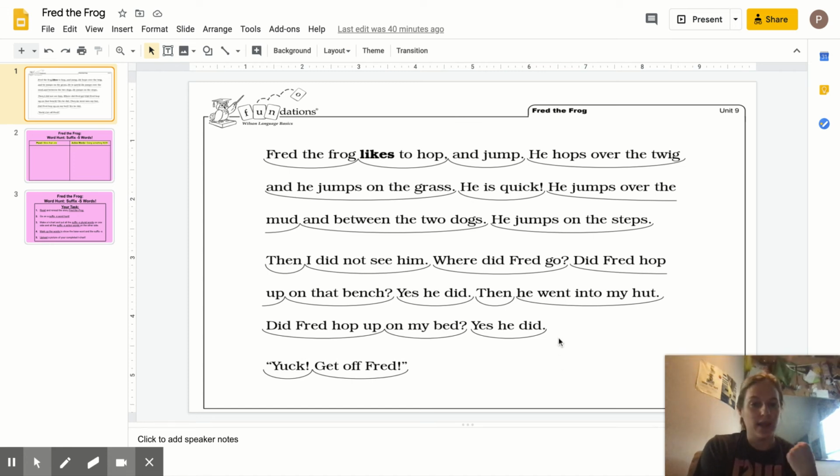Read it with me. Let's follow the scoops and make sure our voices sound nice and smooth. This story is called Fred the Frog. Are you ready to read with me? Let's go.